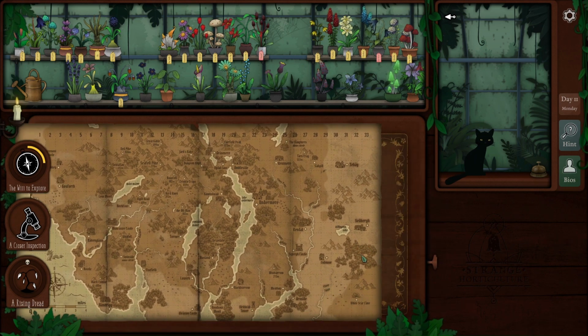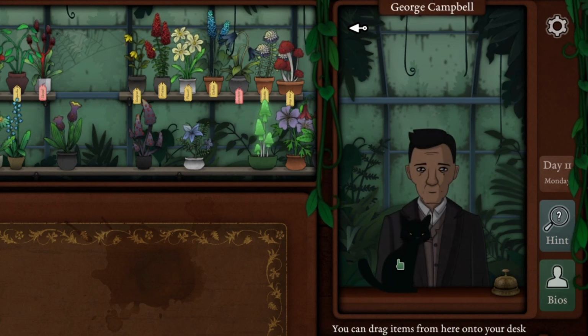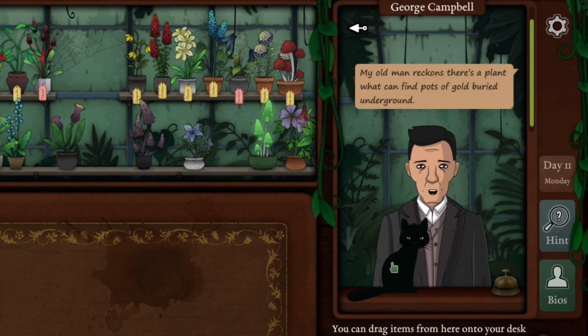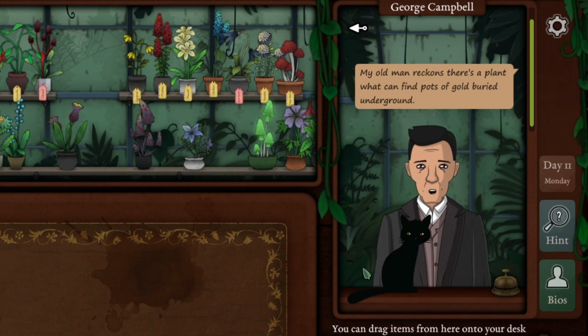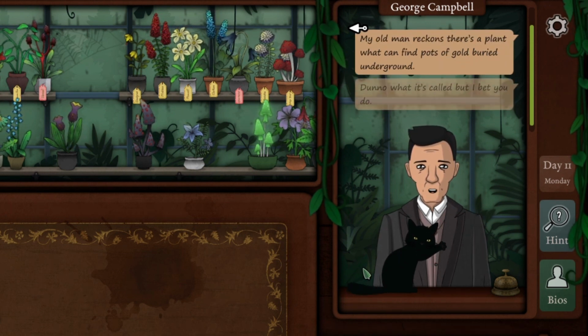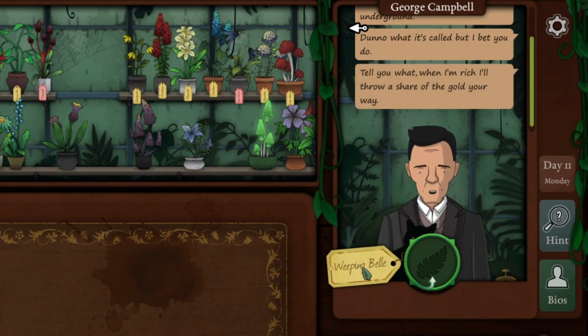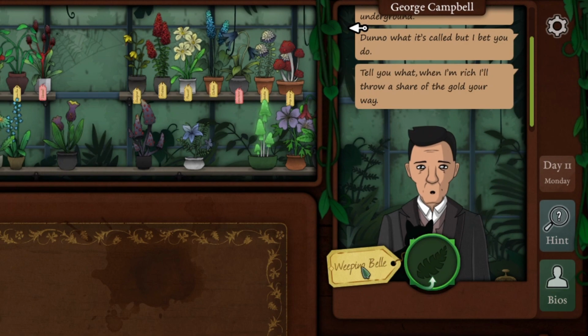First, let me put away my map. Oop, I made him blip. George Campbell: My old man reckons there's a plant what confines pots of gold buried underground. Don't know what it's called, but I bet you do. I probably do. Tell you what, when I'm rich, I'll throw a share of the gold in your way.